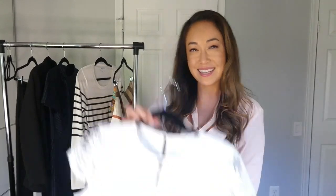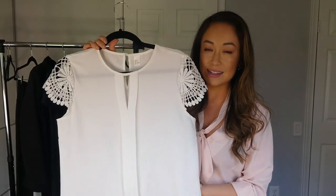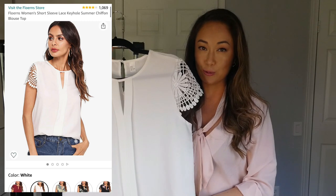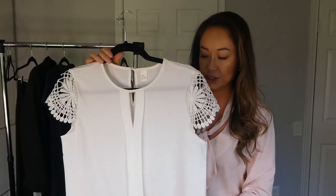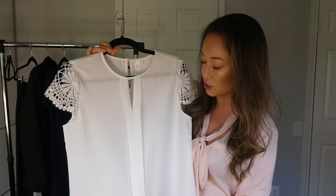So this next piece here is a classic staple of every work wardrobe, and that is the white blouse. So this one is by a brand called Florence. It had a ton of reviews, I think over 1,000, at a 4.1 out of 5-star rating as well. And it's just super cute, classic blouse, runs true to size. I got it in a size small.